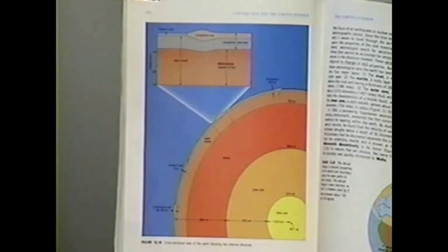This is a page out of a book that is a common geography book used in many of today's prominent universities. It is called Essentials of Geography, and the picture I'm about to describe here is a picture you will see in most all modern geography books. This model here is based on what geographers use, what they call S and P waves that they send into the earth, and what they determine its composition to be.